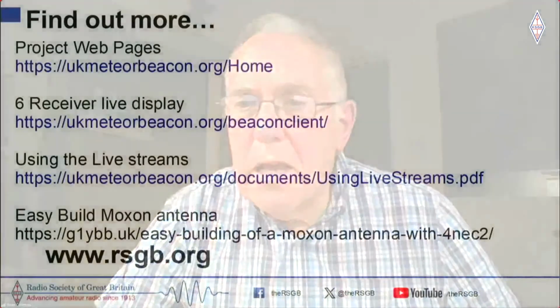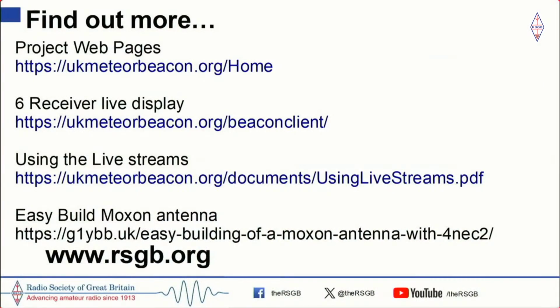And those Moxon antennas, if you follow that link, it's on the bottom of the screen at the moment, is really great. It shows you for a few pounds and a trip to your local DIY store, you can make a slightly Heath Robinson, but nonetheless effective antenna. Make that, point it upwards, connect any receiver you've got that covers 50.408. It could be a software defined radio.